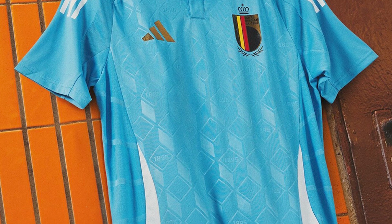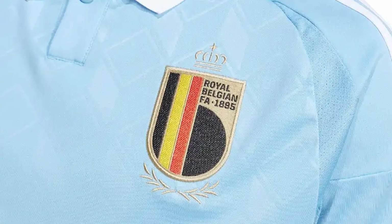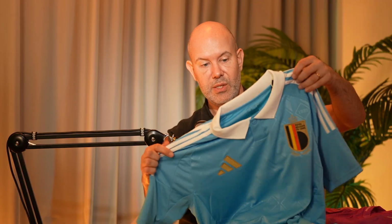So this is the replica that I've got in my hand here, and it's still got that really nice matte and shine detail and pattern structure through the fabric, and then with the way that they've executed the embroidered crest, just really nice. The stitches going in different directions, really nice accurate detail through it. So I think all in, the Belgium one has been a nice one too.